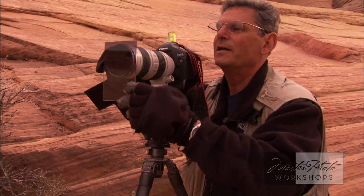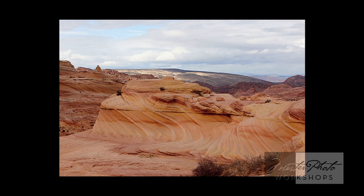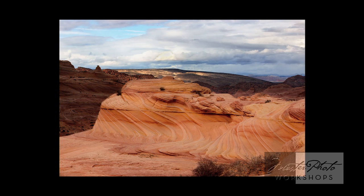To the lens, straight ahead, same exposure. A little more drama in that sky. Very good.